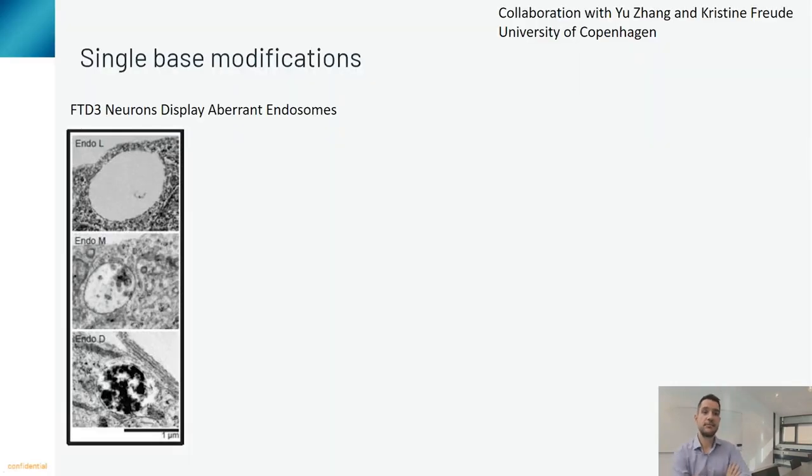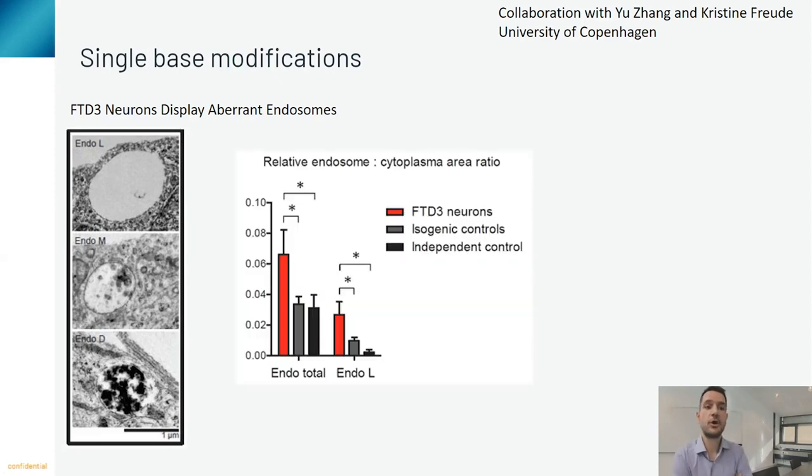So then, since CHMP2B is involved in endosome trafficking, we had a look at the endosomes using electron microscopy. And there are three different types: the lucent endosomes, which are shown on top, which are large endosomes that do not have any inclusions. Then we have endosomes with a moderate amount of inclusions, and we have the very dense inclusions shown on the bottom. So we quantified these endosomes, and we found that the area of the endosomes was larger and that the amount of the lucent endosomes was higher in the mutant lines compared to the isogenic gene-corrected controls and the independent control.